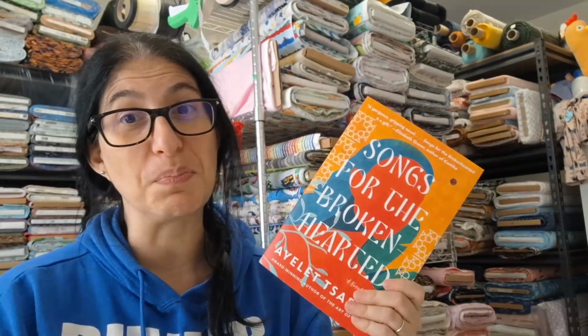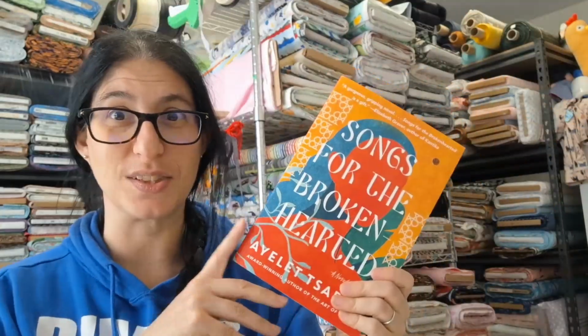I picked this one up basically because I liked the cover and the little blurb. So that's for this one. If you have read it or are familiar with it, please let me know what you think.